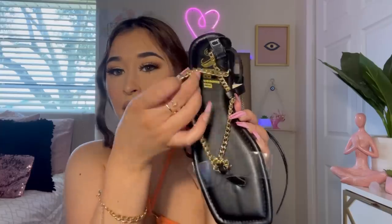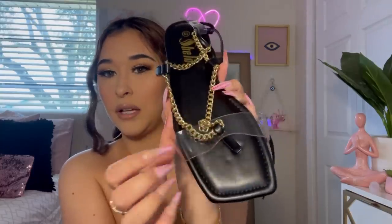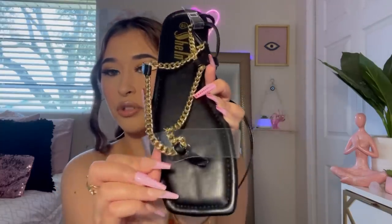So it does have this chain right here, and it has this clear strap. I will say it's very uncomfortable. It hurts while I put it on, so I can only imagine how it's going to feel when I actually wear these. It hurts right here. So yeah, I don't know if I'm gonna wear these or not, but they're just these black shoes. Honestly, they don't even look cute. To me, they don't look cute, right?